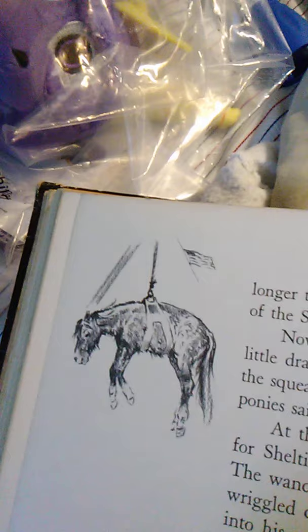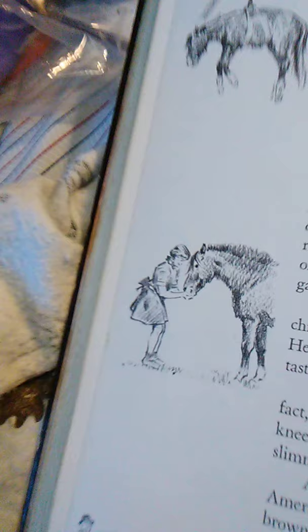Okay, now, I just wanted to finish that, so we could get a better look at these pictures here.